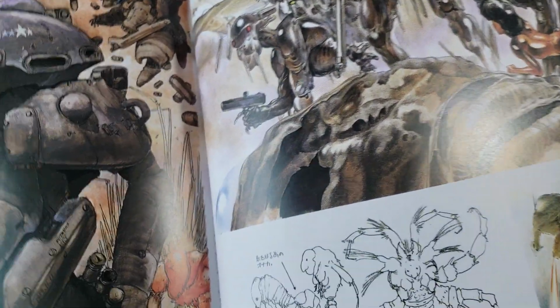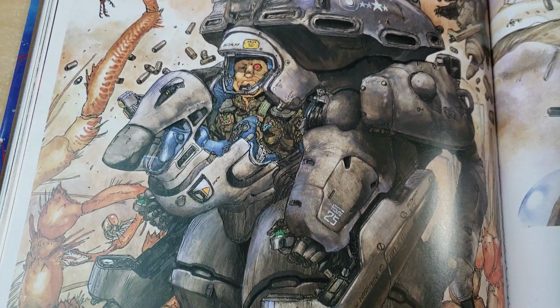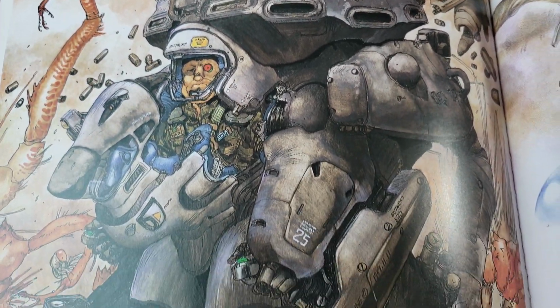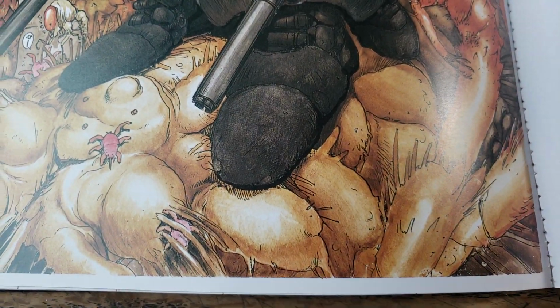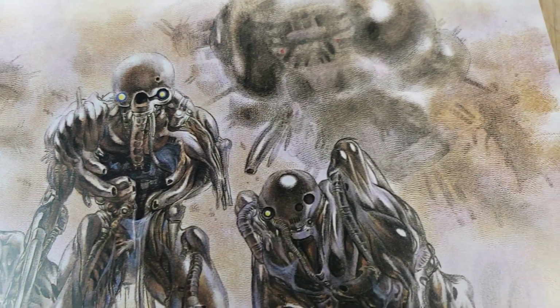Oh, you know what? The pages are coming out. It's funny because the binding is so tight on this freaking book. But yeah, these pages are coming loose. These are cool. It's a little different.